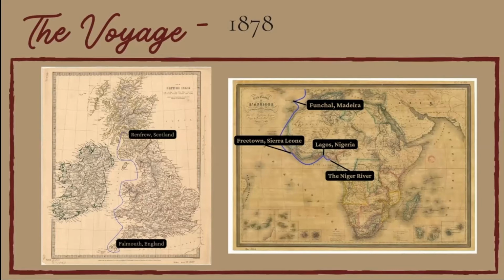You'll notice that they kind of pop into port quite a few times because the Henry Venn was a river boat. It wasn't particularly suited for open ocean travel, and they actually had a couple of false starts out of Falmouth when they didn't think they could make the channel, but eventually they did. And they followed this route all the way down to Freetown in Sierra Leone.